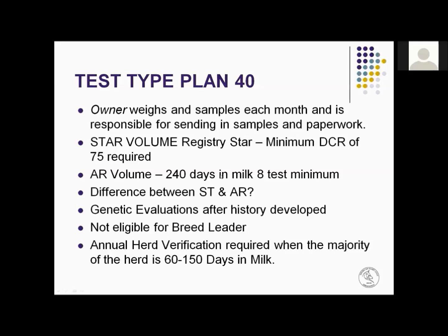So again, that goes back to that early slide where I said, what are your goals? If you're just worried about the star M on your pedigree and not the rest, this could be for you. It does have some other requirements. They have to have a minimum data collection rating of 75 in order for us to review the record for the star. They also have to have a verification test, and that verification test is in a specific time frame that the majority of the herd is in. You may have some animals that are less than 60 or greater than 150 days, but most of your animals are in that time period. That's fine. The idea is that you are verifying those animals when they are in full function and not waiting until the day before Christmas when they are doing a couple of ounces.